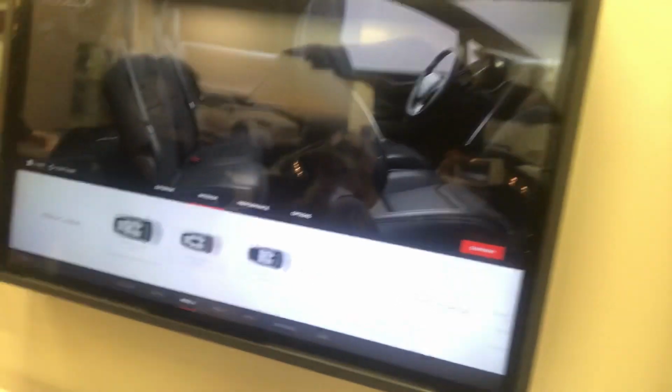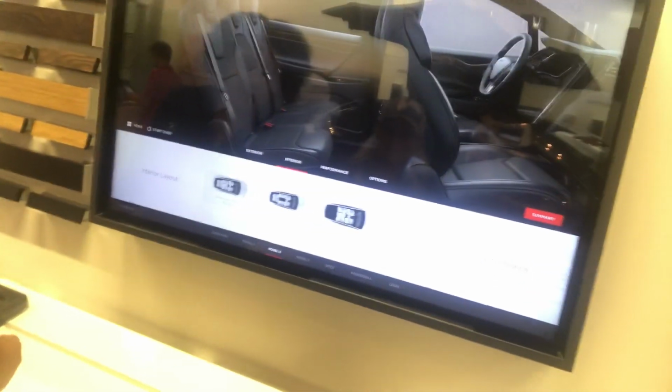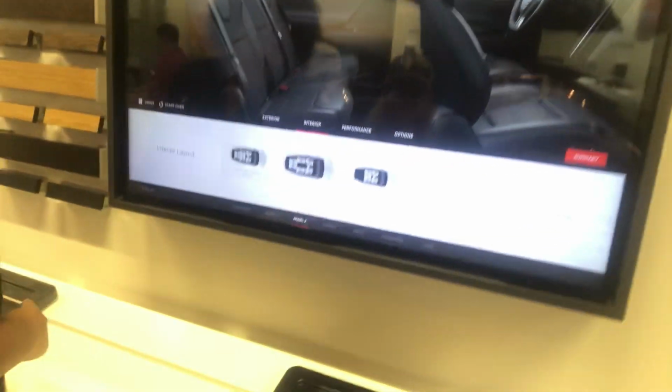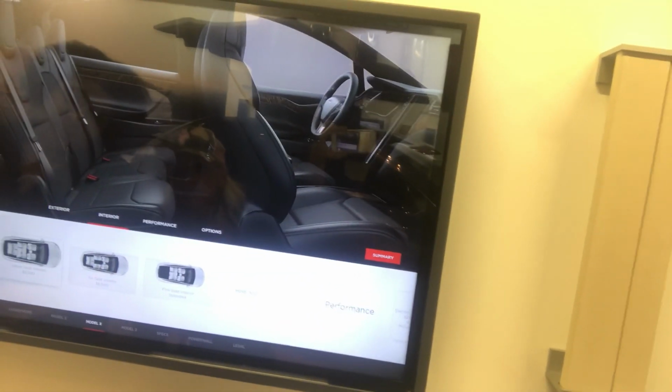That's a different car. I haven't seen that yet, right? No. Is this the same car? It's all the X. You choose how you want your seat layout to be. So you could do 5 seats, which is included. That's standard. You could do 6 seats, which is 6,000 more. Or you could do 7 seats, which is 3,500 more.